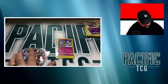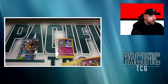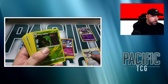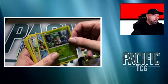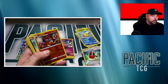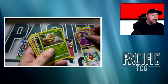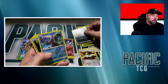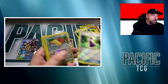All right, so let's go ahead and flip through our reverse holos here. Alolan Muk, that one's probably my favorite. I'm going to see how many trainers we got out of here. Metapod, Crocodile, Trainer, Omanyte, Dewpider, Young Goose, Psyduck, Trainer, Incineroar. Very trainer heavy towards the middle of this box. There were 3 trainer reverses in a row.